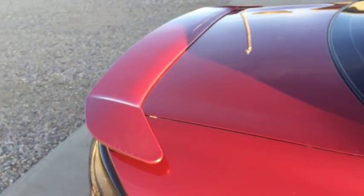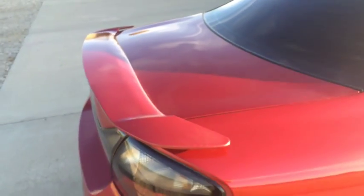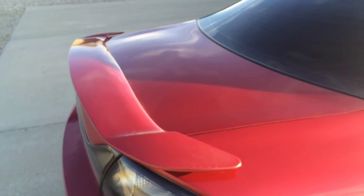Along the back here, we have the spoiler. Most Bonnevilles came with a spoiler. In the SE, you could opt for a spoiler delete. I think they look kind of goofy without, but SLEs and GXPs and any high option Bonneville never gave you the option to delete the spoiler. They all came with it.